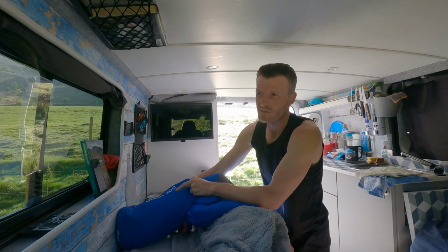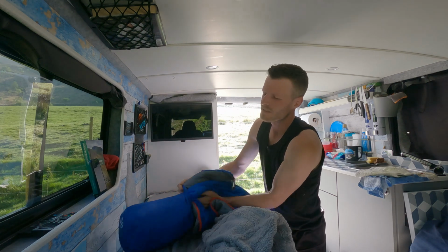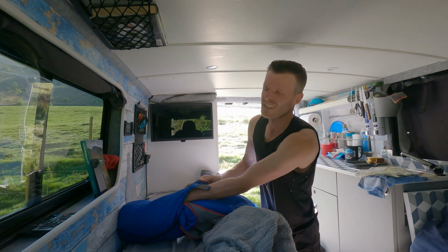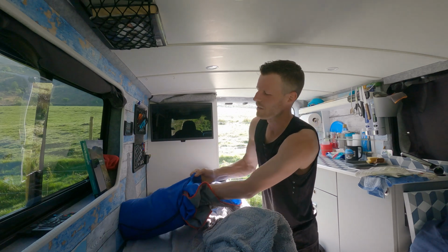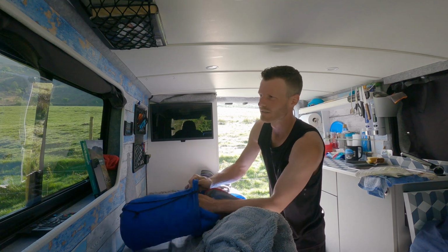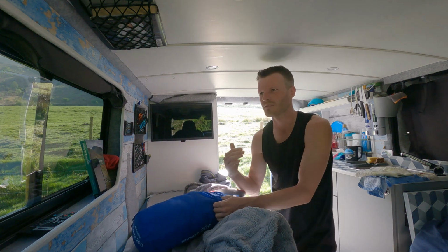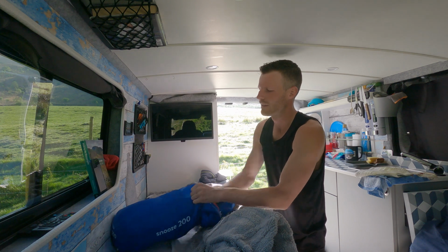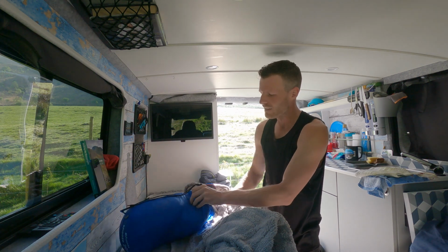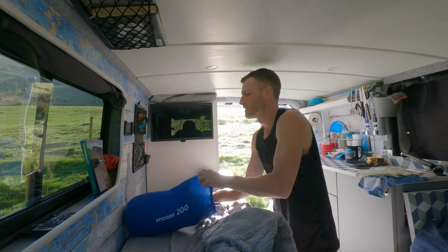Yeah, just want to say I slept really well last night here on the campsite. I think there's something to be said for that. When you're on a campsite compared to being in a wild spot or lay-by somewhere, your levels of anxiety and alertness just drop because you're allowed to be here. Nobody's going to bother you. You just feel safer and easier. And I think you sleep better naturally because you just don't care, you know.